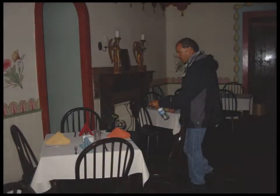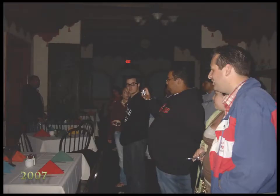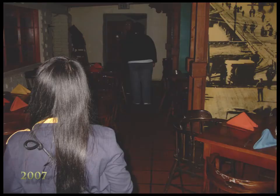Michael had keys to a lot of the businesses in the Old Town area, and we were allowed to go into the structures early in the morning and take pictures and capture what we could. Since that time, a lot of these structures have changed names, have changed ownership, and a lot of them have gone through major renovations.